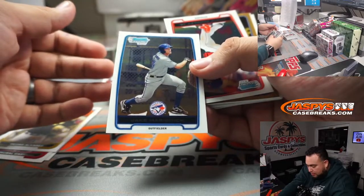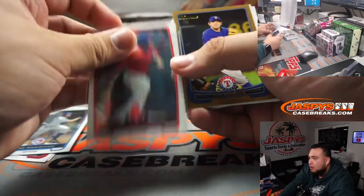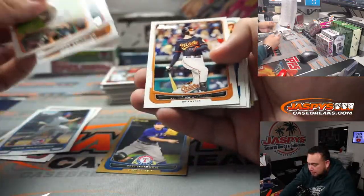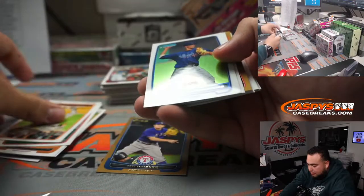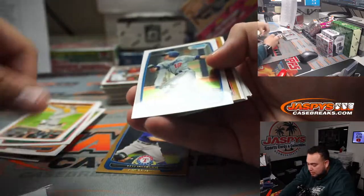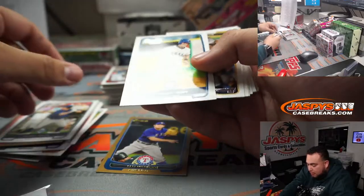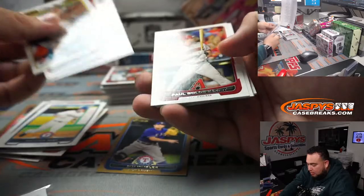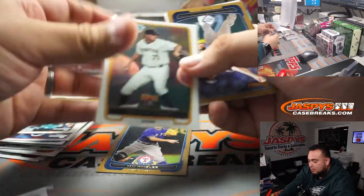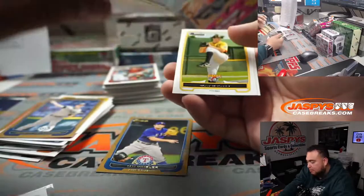We got Jake Marisnick. We got a Jackie Bradley Jr., Bowman's first card. We got Ian Kinsler. Elvis Andrus, Jean Segura... Alcides Escobar? Andrelton Simmons. I think that's the shortstop for the Angels now, right? Ethier. Gerrit Cole. Oh, we did get a Gerrit Cole. Pirates. Matt Kemp.